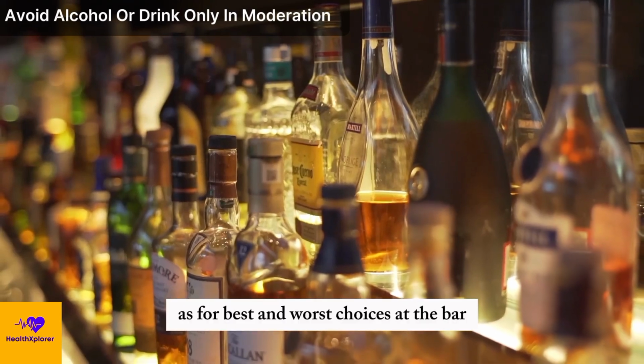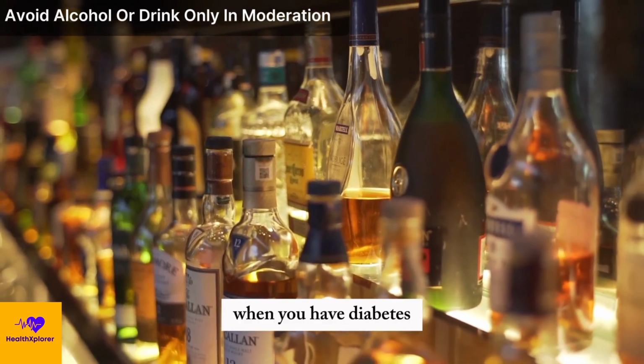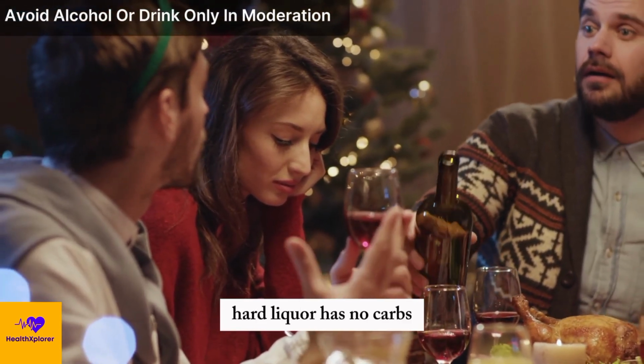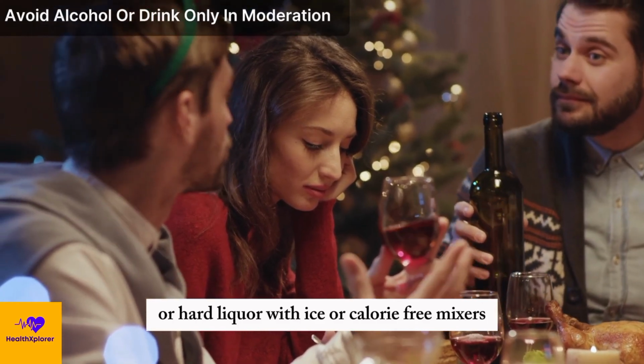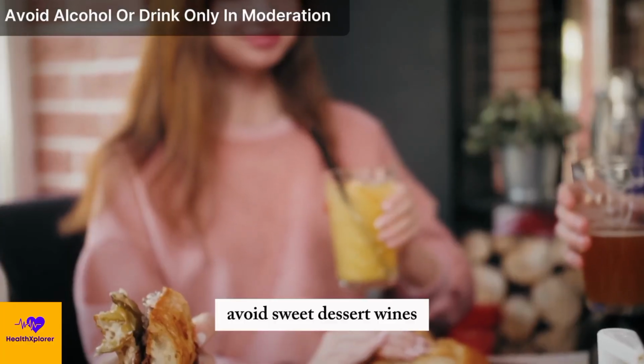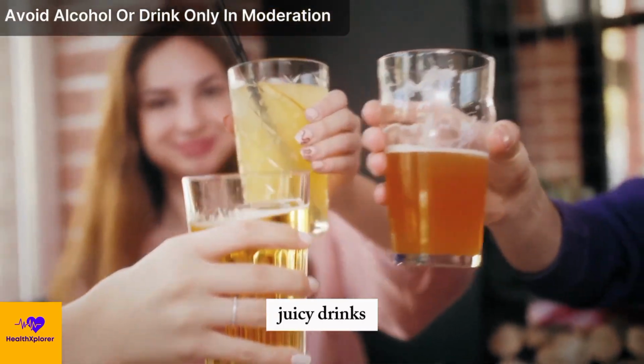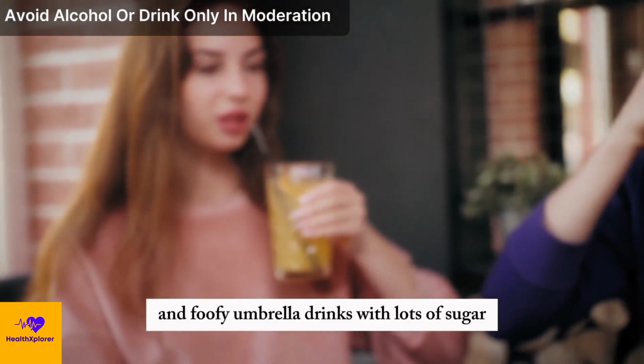As for best and worst choices at the bar when you have diabetes, mixed drinks like diet soda with rum, hard liquor has no carbs, or hard liquor with ice or calorie-free mixers. Avoid sweet dessert wines, drinks with added sugar or honey, juicy drinks, and foofy umbrella drinks with lots of sugar.